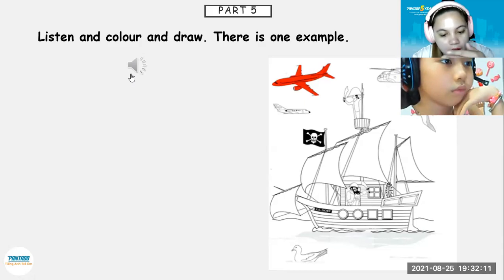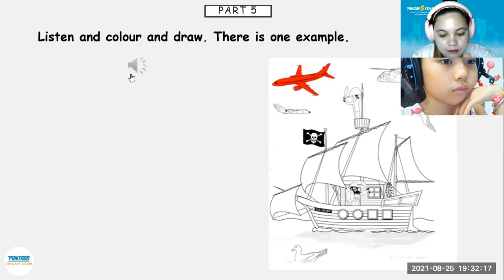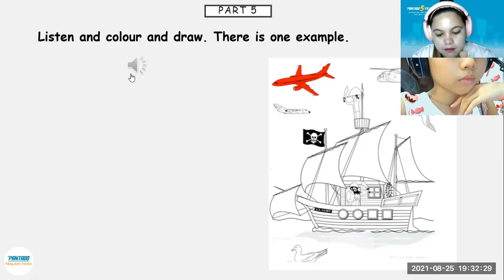1. Okay, now can you see the windows on the boat? Yes, there are 4 windows. Can you see the round windows? Yes, I can see them. Good. Can I colour them yellow? No, colour them blue. Two.